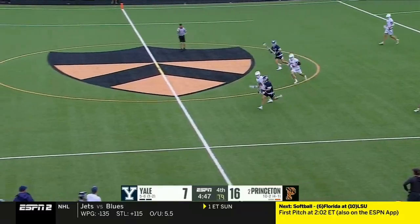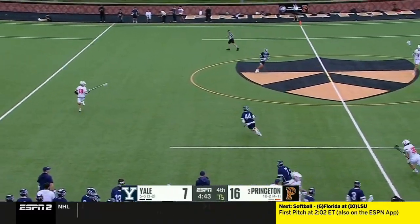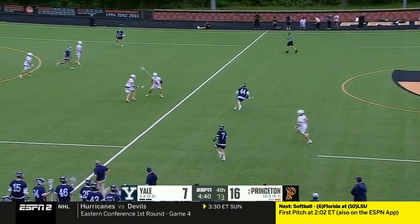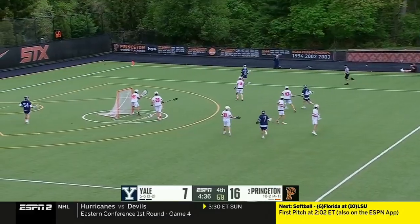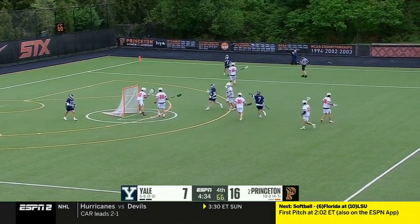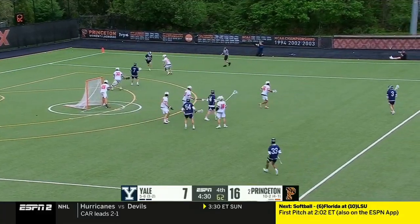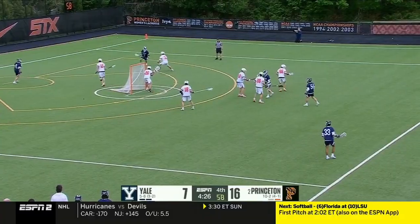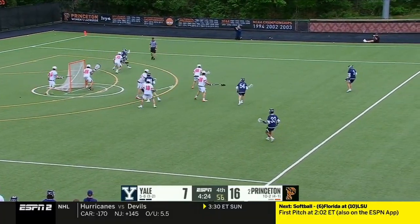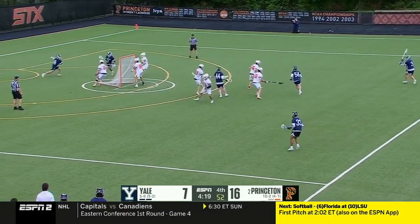Waymeyer winning the face-off. So Princeton and Harvard tangled on March 22nd. That was a 13-11 win for Princeton. So a very tight, competitive game. I think we can probably expect the same next weekend in Ithaca. Kaib trying to close this one out on a positive note.